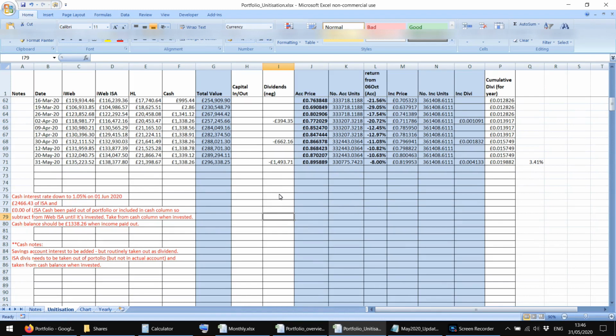Okay, so dividends paid in the month, as you can see there on my unitisation, that's kind of how much I officially paid myself. So £1.34 of interest on the cash, which has come out there. The Hargreaves Lansdown account didn't have any cash paid out of it because there just happened to have not been any dividends that month. The iWeb ISA had £461.53 paid out of it, or officially paid out of it, but actually the money stays there, as I've said before.